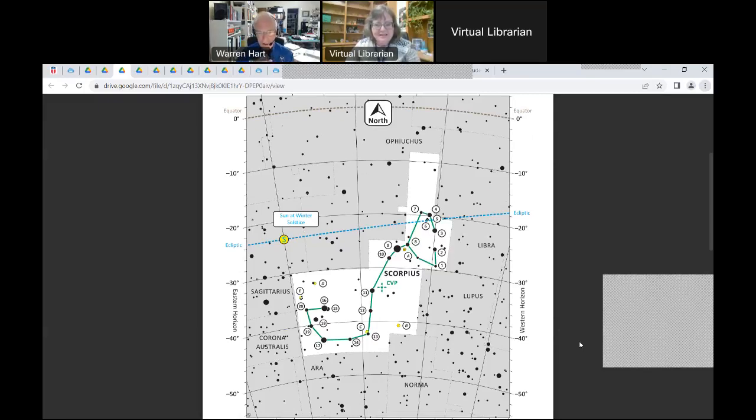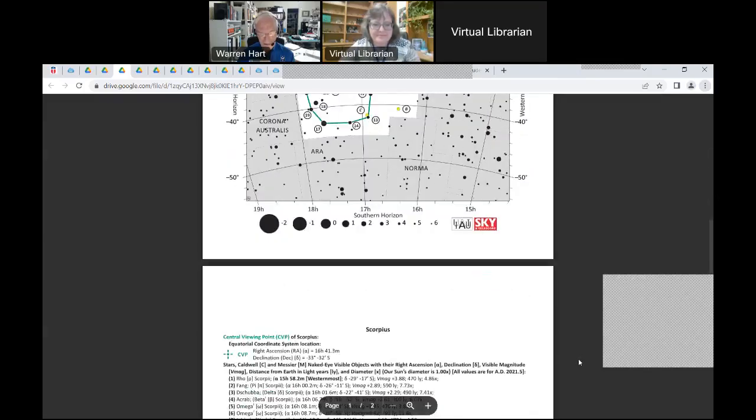Okay. Now, look at the Scorpion, the white area, and look just above it, and you see a constellation named Ophiuchus. Now, look over to the right of it, and down in front of it is Libra. On down is Lupus, the wolf. Go down toward the southeast part of it, there's Norma, and then there's Ara, and then coming on up, Corona Australis, and then Sagittarius.